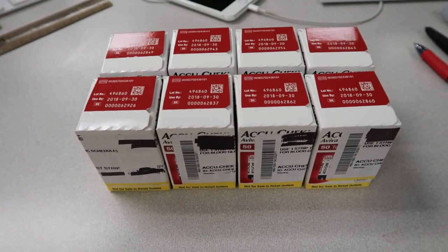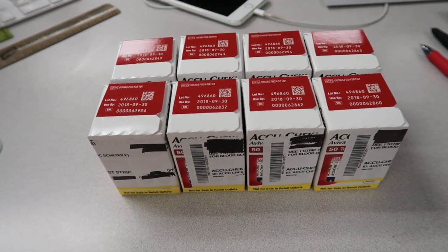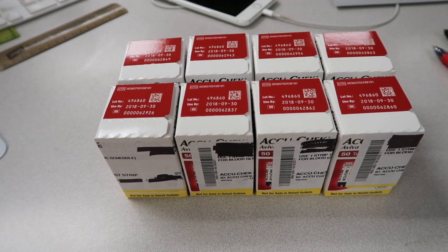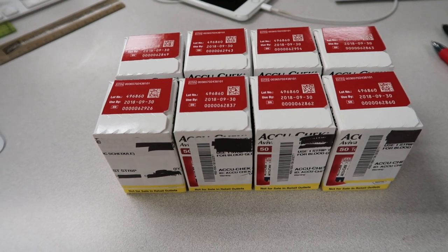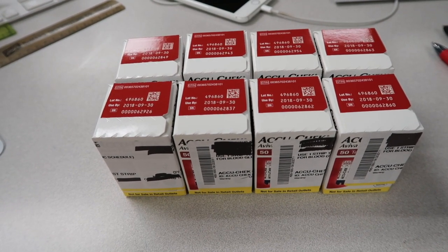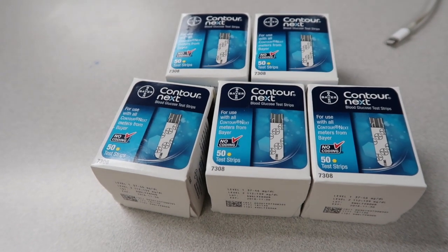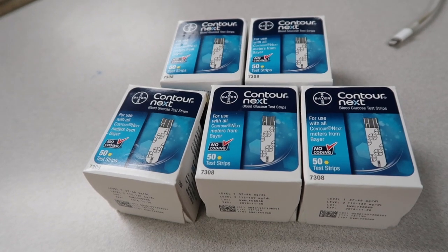Number 2, I got some test strips in today. These are Accu-Chek Aviva Plus 50 size, good dates. I'm going to post those, invoice, and email my contact. That will be 4 times 25. That will be $200. Item 2. Listing 3, Contour Next, 50 size, $49.99 free shipping.